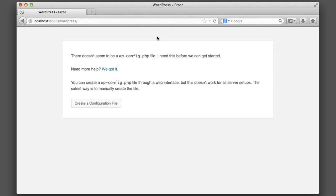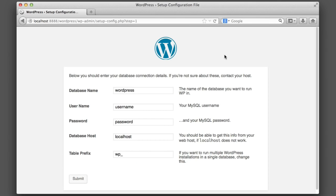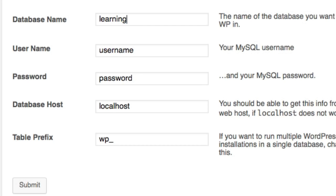Now, if we were actually installing WordPress on a web host, I would recommend performing this step manually. But because we're only installing WordPress on your local machine, this method should work just fine. So go ahead and click Create a Configuration File. And then there should be a button towards the bottom that says Let's Go or Next Step. This screen is where we give WordPress access to that database we created just a few moments ago. Now, if you remember, I chose to name the database, in my instance, Learning WordPress. The database username is root.